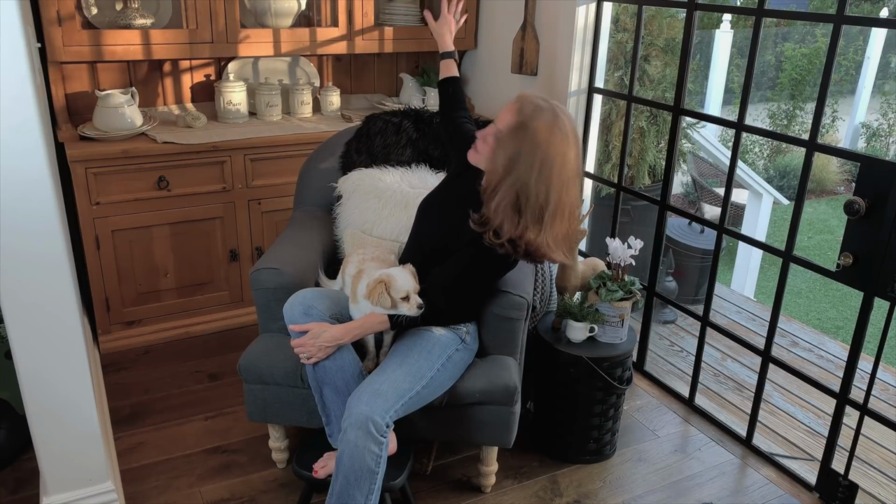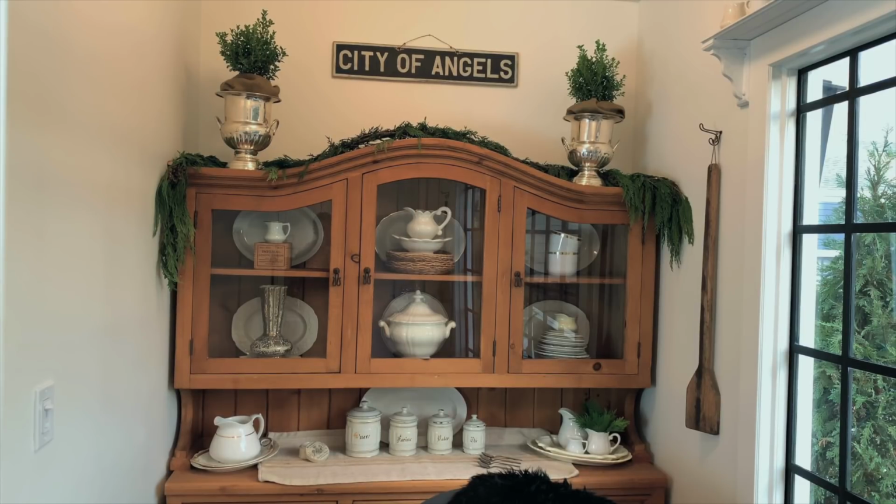And so I've decorated the hutch a little bit with the greenery to bring that in. So it's a cedar garland that's really inexpensive, and I have a live one, so it's like $1 a foot or something like that. And then I've used boxwoods in those champagne buckets.